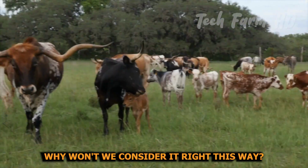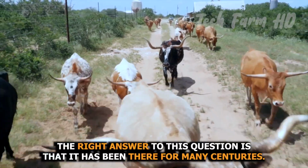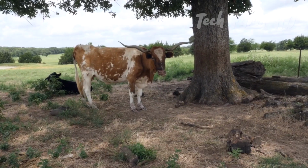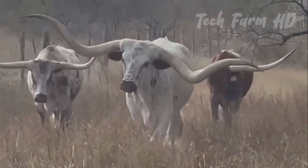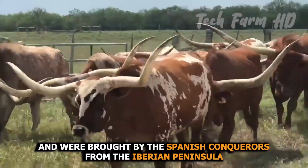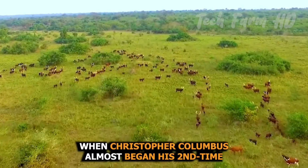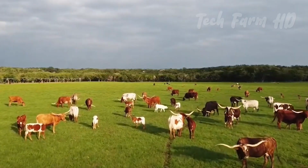Though it is wrong, why don't we consider it right this way? The right answer is that it has been there for many centuries. These American cattle had a great history and were brought by the Spanish conquerors from the Iberian Peninsula when Christopher Columbus began his second journey in 1512.